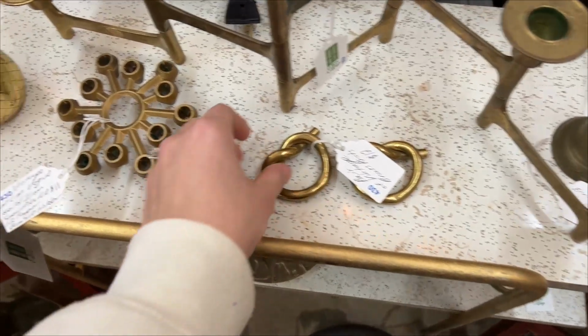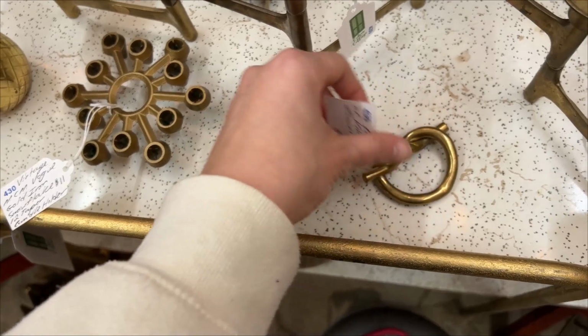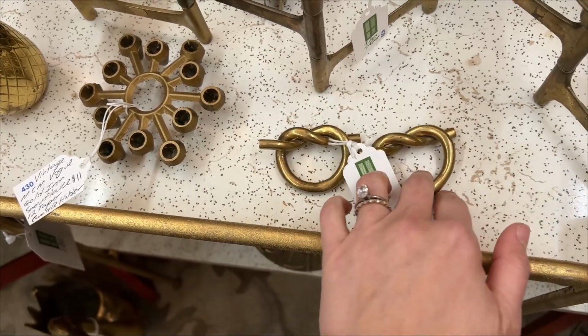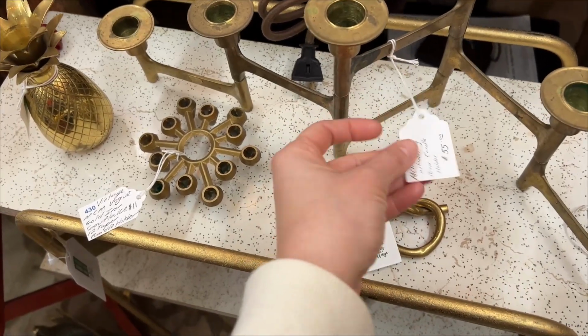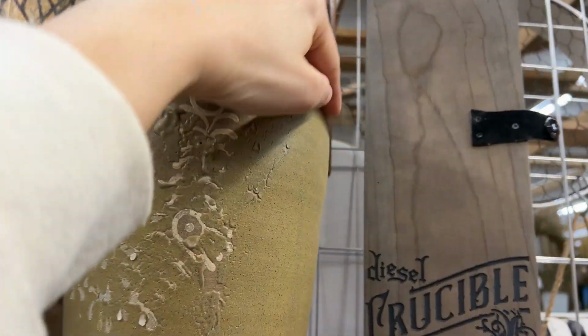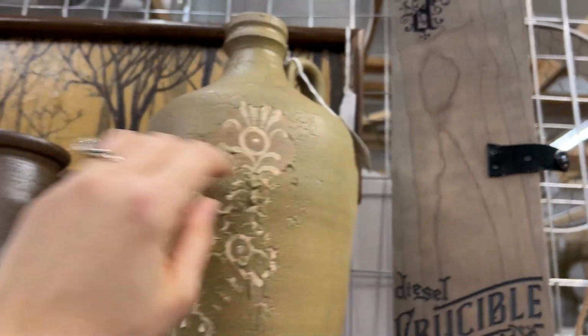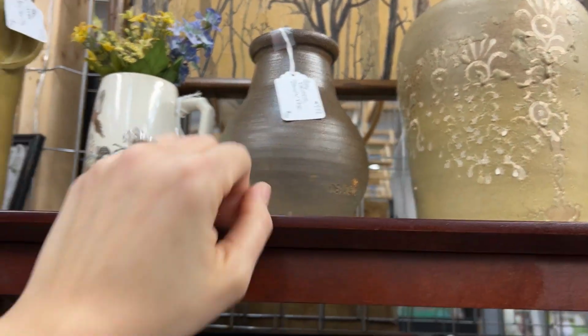I actually really love these little brass rings. I wasn't sure if they were supposed to be napkin rings or paperweights, but I just thought they could be really pretty for styling. And I also loved this tiered taper centerpiece, so pretty. The stoneware vessel collection was so good. I wanted to take everything home, but it was just so pricey.